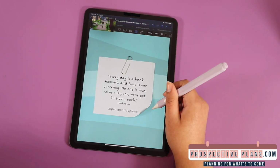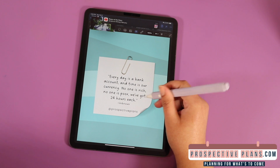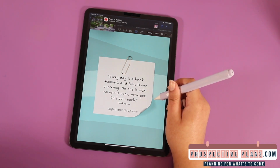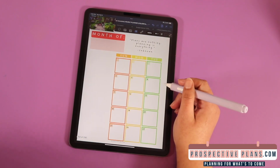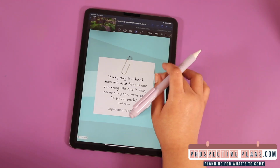Every day is a bank account and time is our currency. No one is rich, no one is poor. We've got 24 hours each. Unknown. Very true, it just depends on how you use your time.